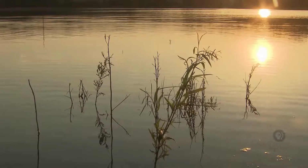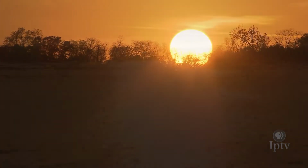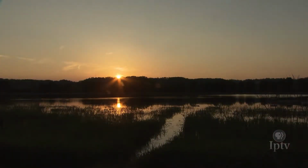Considering we're right in Davenport city limits, it's remarkable that this place has survived this long, because if you consider all the marshes, the wetlands that once existed, the majority of them are gone now in Iowa. And the fact that this is in Davenport, close by to people, makes it a real treasure.